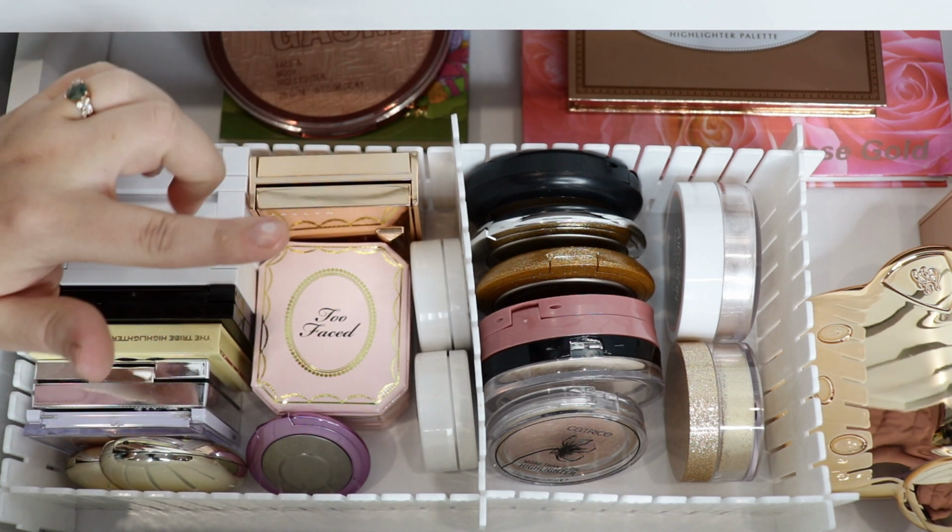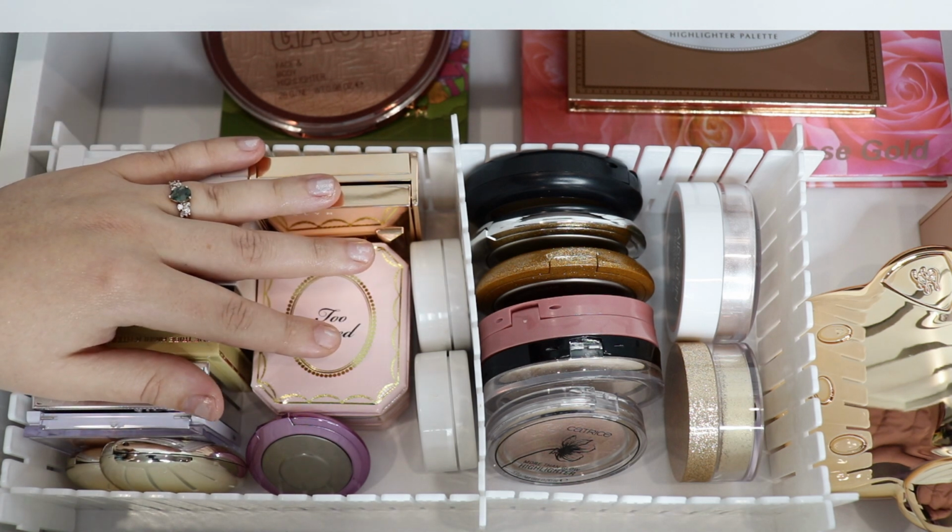But if it's not that one, it'll definitely be my eyeshadow one, and you don't want to miss out on that one because that's going to be a big one.